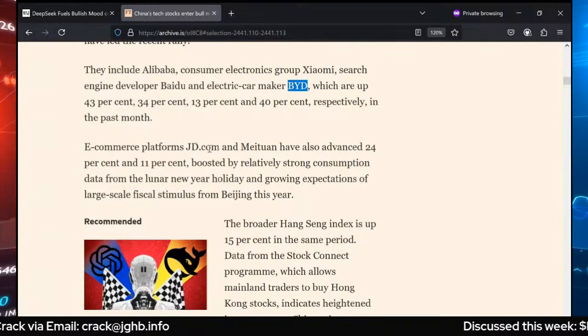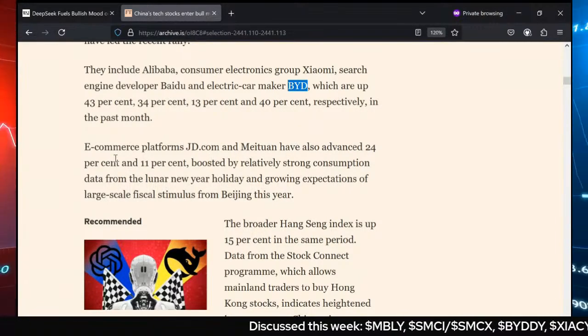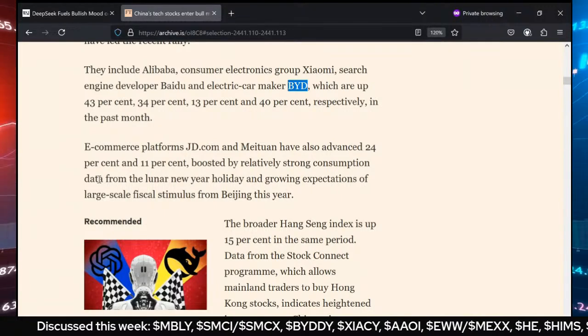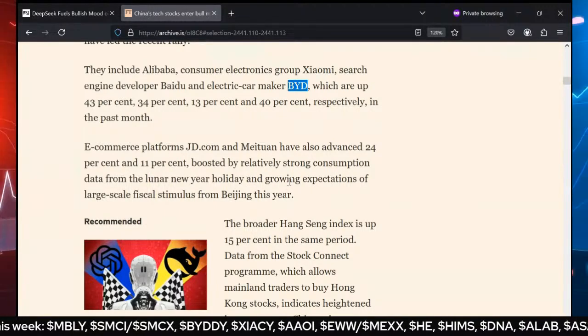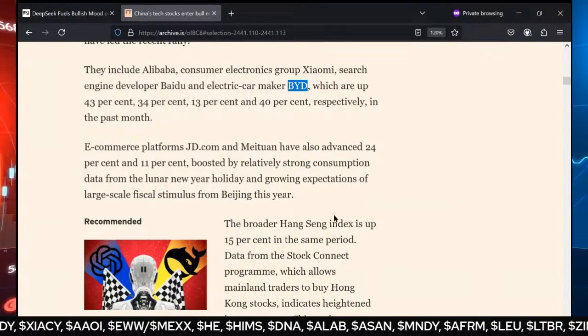E-commerce platforms JD.com, JD is kind of crap, and Meituan have also advanced 24% and 11%, boosted by relatively strong consumption data from the Lunar New Year holiday and growing expectations of large-scale fiscal stimulus from Beijing this year.